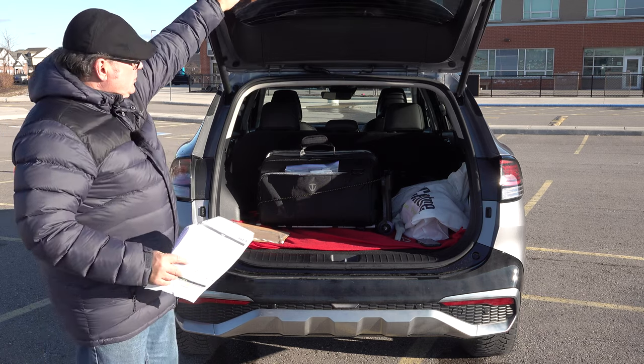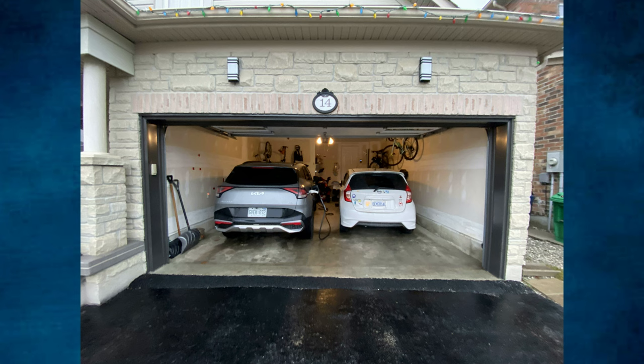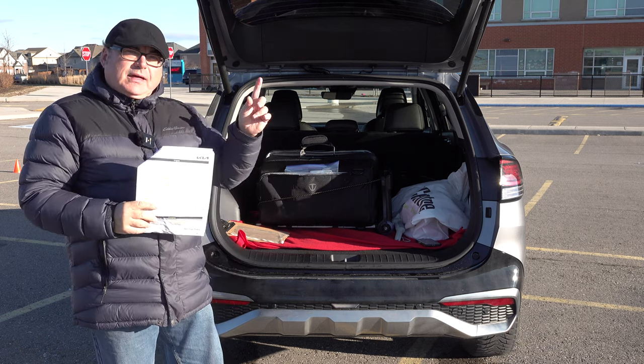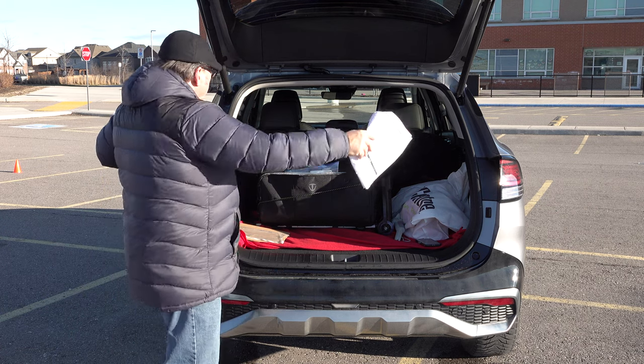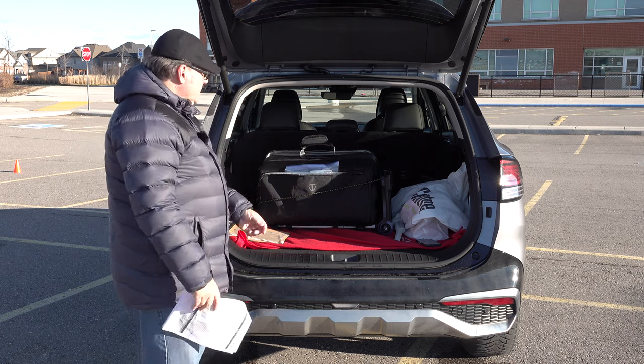Got a nice high lift over, and it has a smart sensor on it. So if you're in the garage, I parked this in my garage at home, it'll sense where the garage door is, and it won't bonk it because it actually goes pretty high. I thought that was a cool feature for a car in this type of class. But it's a pretty nice opening, nice and wide. You can slide a lot of stuff in here, do Costco runs, IKEA, whatever, that kind of stuff.